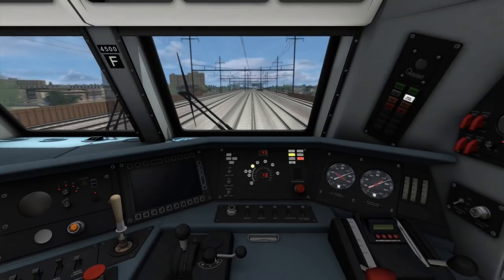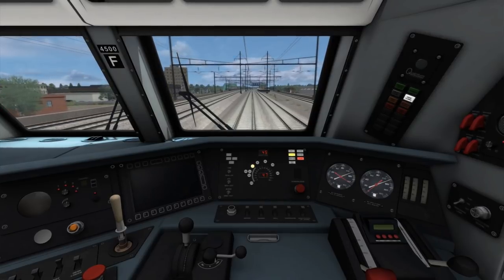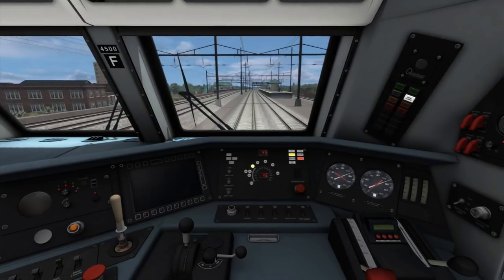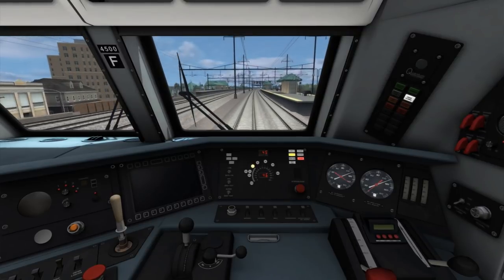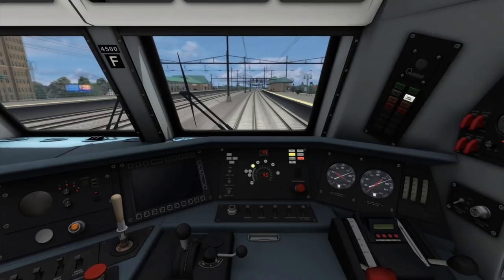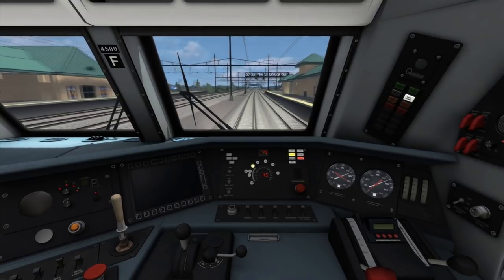So I braked slightly too early there. You can just see the next signal's now coming up. So I release the brakes there to ensure that I didn't slow down too much beyond 45 miles per hour. And I've just got some dynamic braking just to bring us down to that 45. We're now passing Railway Station.